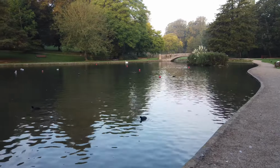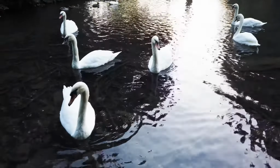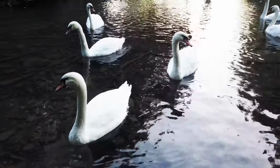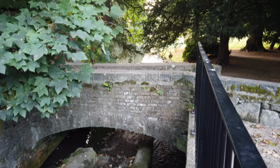So today I am in Kearsney Abbey, and Kearsney Abbey just sits a couple of miles outside of Dover, and it's a Victorian park, 1800s. It used to have a manor house here, but it's built on a monastic site, hence the name, Kearsney Abbey. It's got a man-made lake which attracts all manner of birds and wildlife, which is fabulous. It's got the remnants of an old paper mill, and also lovely weirs with the water.